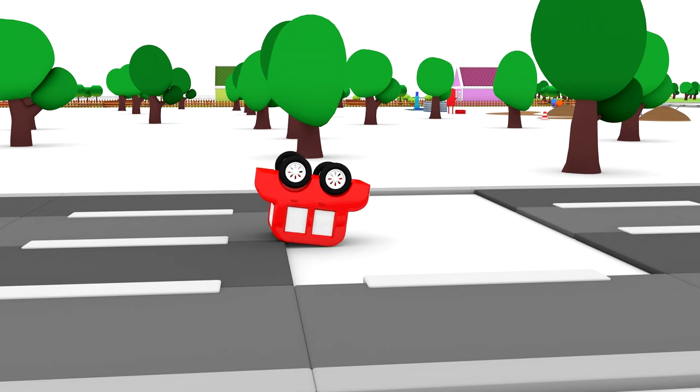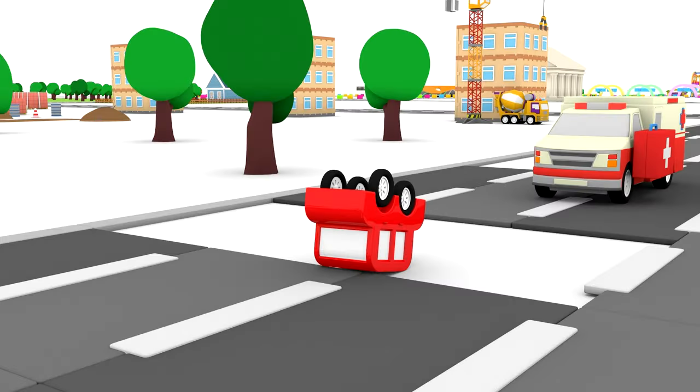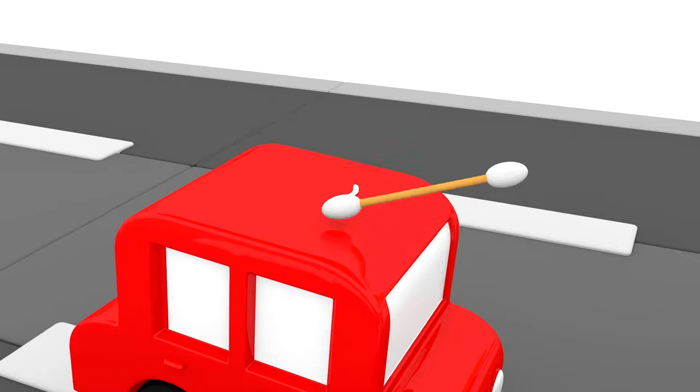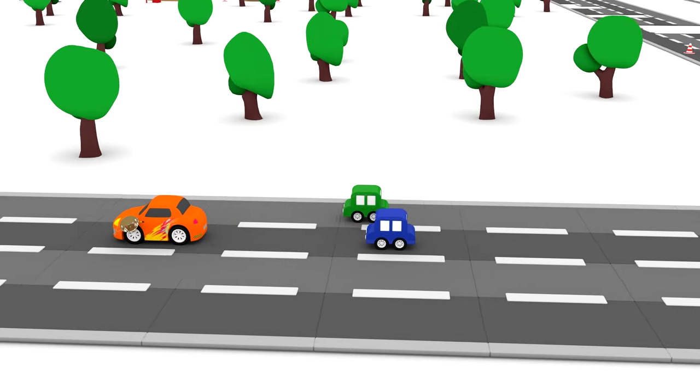There has been an accident. We need to call for an ambulance. We shall clean that scratch and put a Band-Aid on it. Thank you, ambulance.